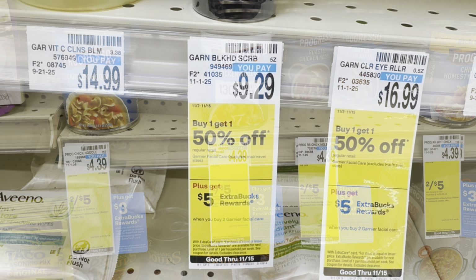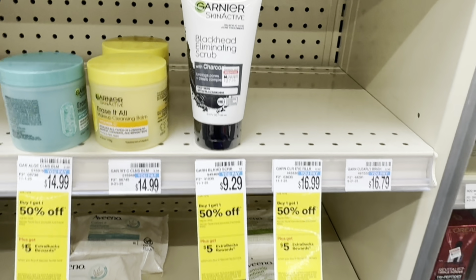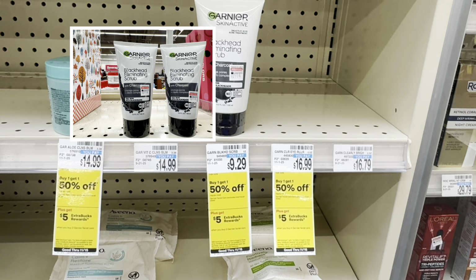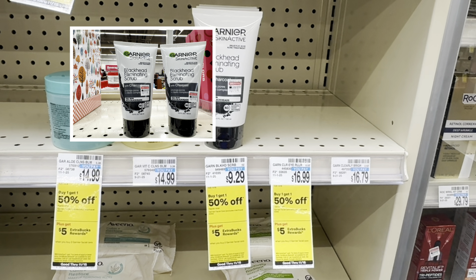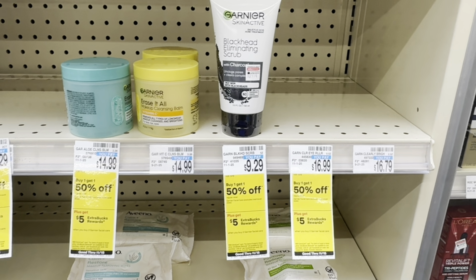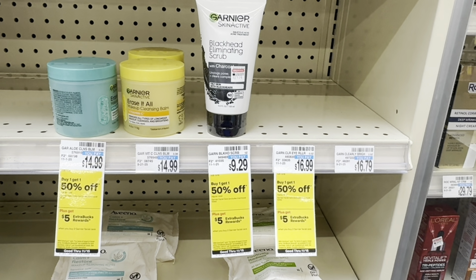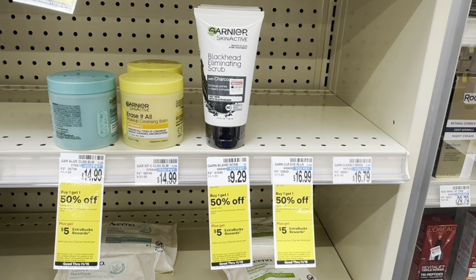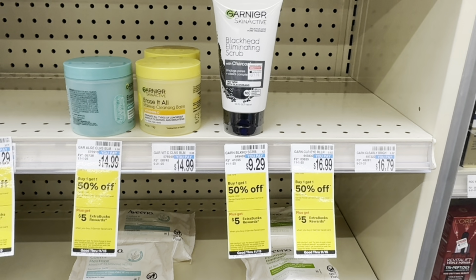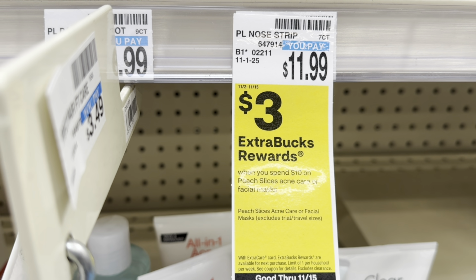Next deal I have is buy 2 get $5 back on Garnier facial care and they are on sale for buy 1 get 1 half off. Pick up 2 of the blackhead eliminating scrubs priced at $9.29 and with the buy 1 get 1 half off, the second one will be $4.65. These 2 will total $13.94. We have a $2 digital coupon that will drop it down to $11.94 and you get $5 back, making them $6.94 or $3.47 each.